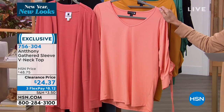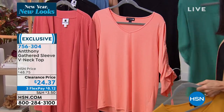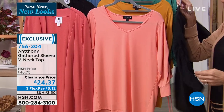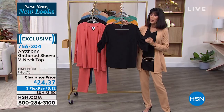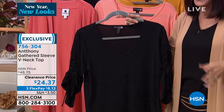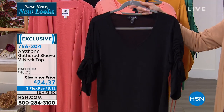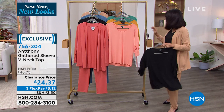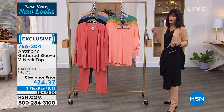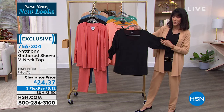So this is this beautiful coral peach color. We then have it available in the gold. I really like the teal as well. There's the teal. And finally, if you just want those gorgeous, elegant basics, we have it available in black. And for $24.37, this shows you your chance to come in, enjoy the clearance prices, find out what the quality is about, find out what the fit is, and find out what the brand is all about. Let me give everyone the length on it too, Antthony. It's about 27 and a half inches in your medium to about 30 and three quarters in your 3X. We start in extra small and go all the way up to 3X.